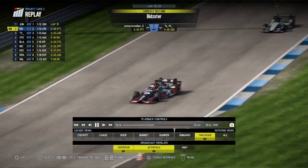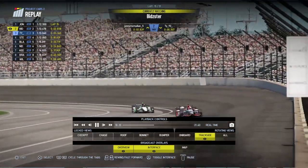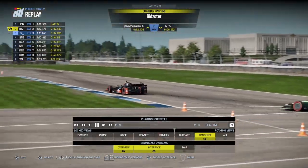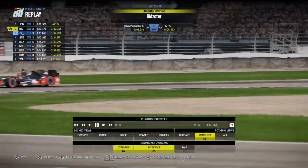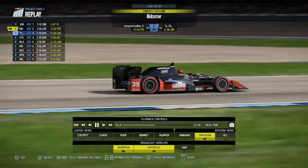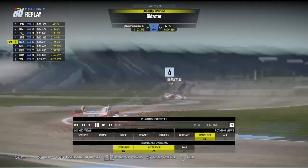But at the minute he's got a nice 3-second cushion over Bidzster and TY, who are battling still for second place. So TY is closer to Bidzster than he's been in this race yet, apart from the start. As we go into the second to last corner, Bidzster runs a bit wide there that time, so maybe just starting to lose grip from them front tyres ever so slightly.